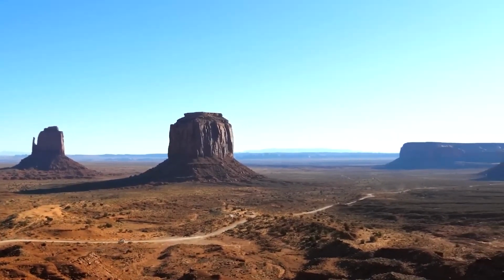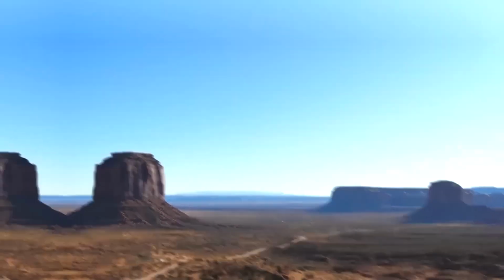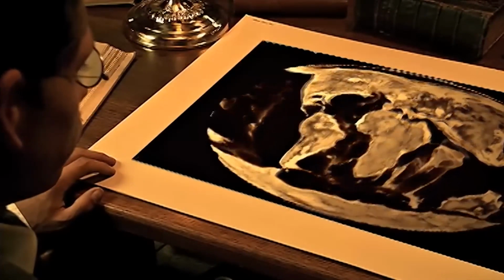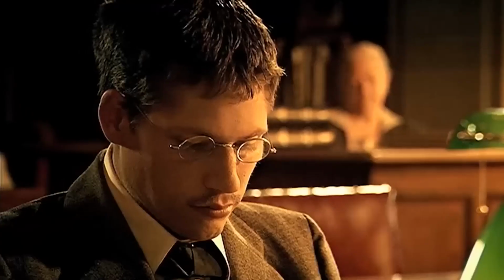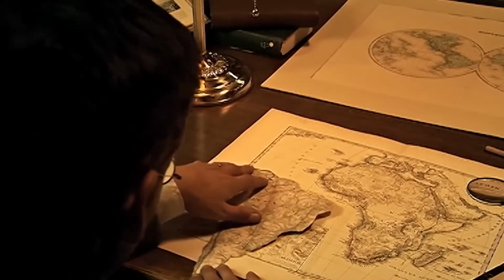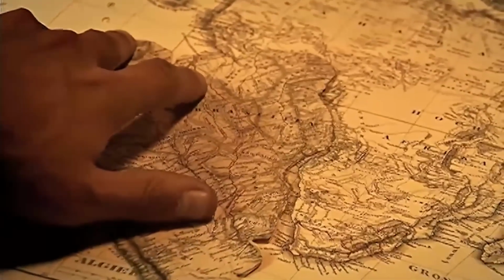Science is grateful to the German meteorologist and astronomer Alfred Wegener for the various justifications of two fundamental geological ideas. First, for the idea of continental drift, and secondly, for the hypothesis that in the distant past of our planet, all the present continents could have formed a single giant supercontinent, Pangea.